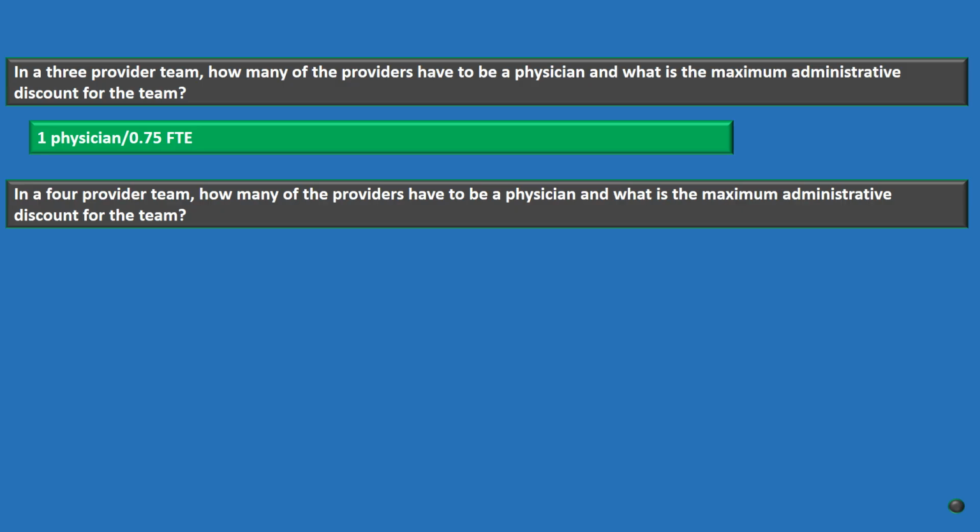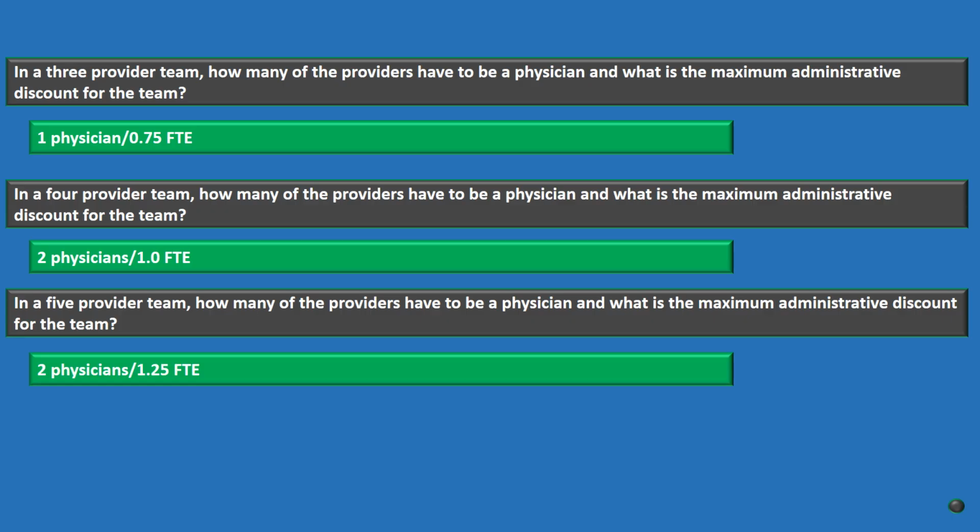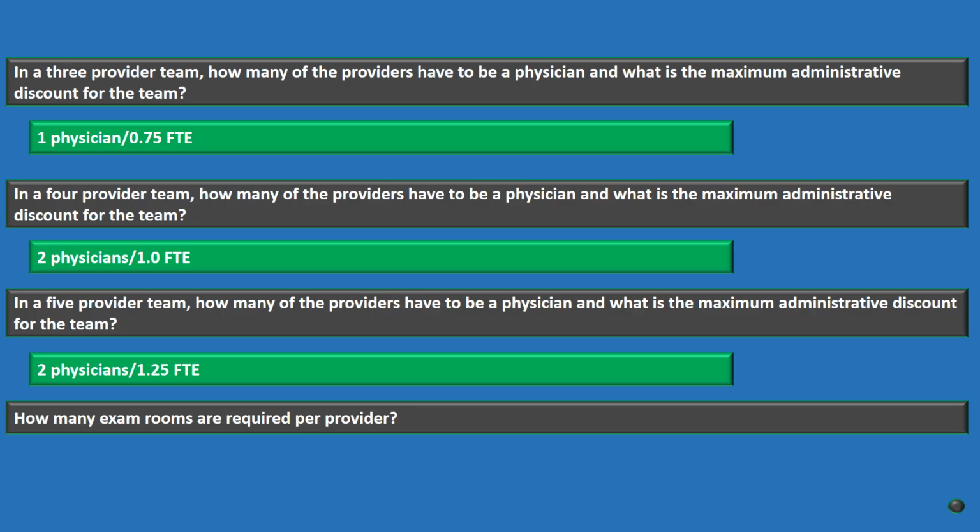4-provider team. How many have to be a physician, and what are their administrative discounts? Well, a 4-provider team, you got to have 2 physicians, and they get 1.0 FTE for administrative discounts. And then a 5-provider team, how many physicians, and then what's the administrative discount? Well, we still need only 2 physicians for a 5-provider team, but they get 1.25 FTE administrative discounts.